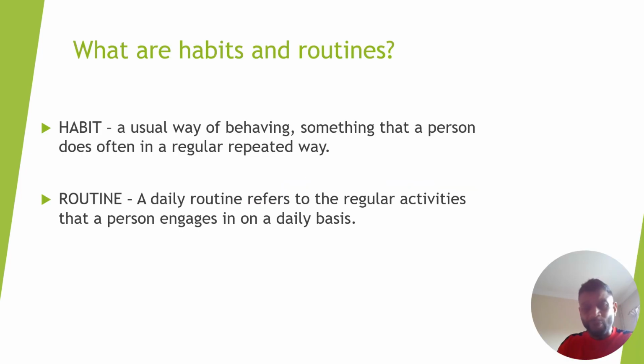Now, what are habits and routines? Well, a habit is a usual way of behaving, something that a person does often in a regular, repeated way. And a routine is a daily routine which refers to the regular activities that a person engages in on a daily basis. Now, we wanted to combine these habits and routines, creating positive habits and routines for our students so they can create positive habits and routines when it comes to their homework.